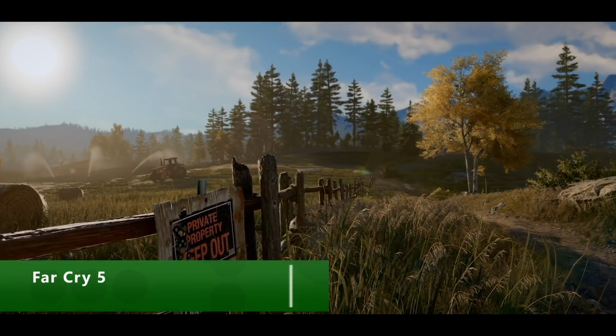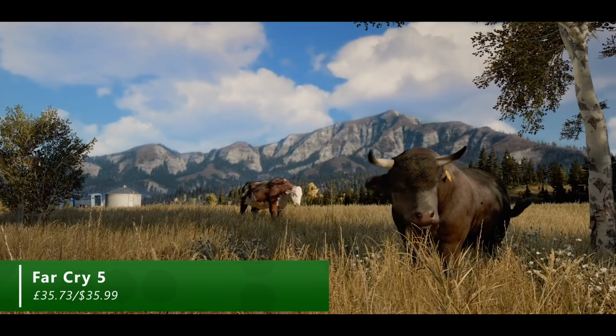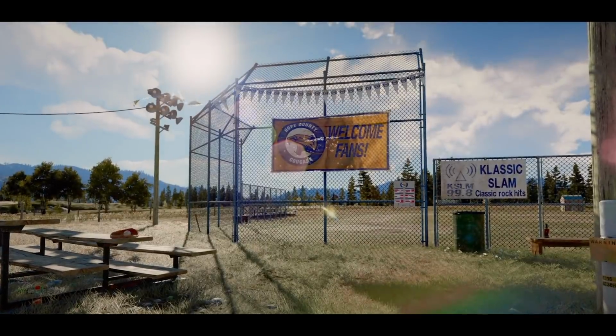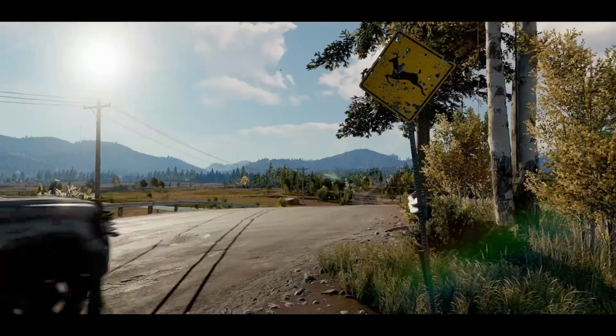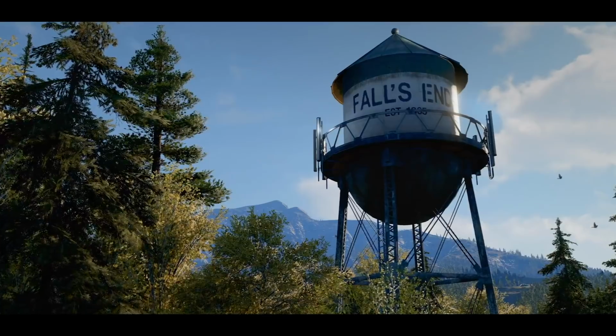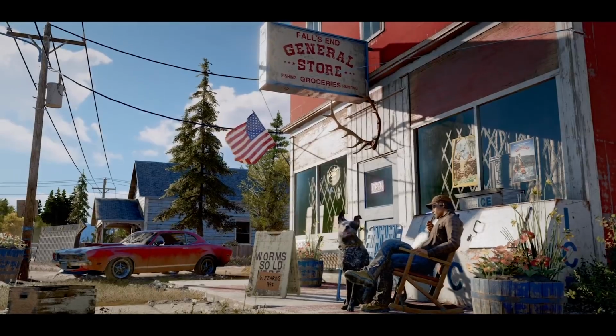Releasing late March this year, Far Cry 5 was an unsettling peek into a fictional doomsday cult set in Montana, USA, introducing characters and scenarios that hit a little too close to home at times, but paired off with the wacky insanity that Far Cry tends to bring to the table.